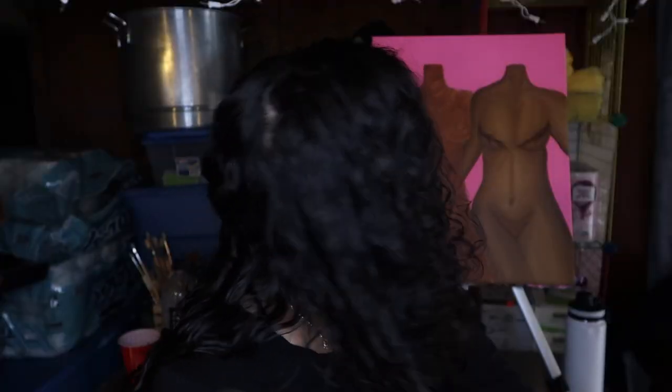Okay guys, so my camera's about to die, so we're gonna take a pause here and I'm going to catch y'all in another day where I continue to paint this. Anyway, so today we're gonna finish this piece, guys.